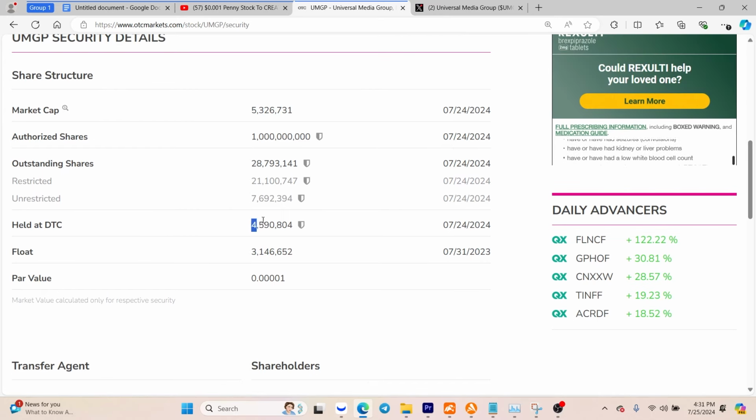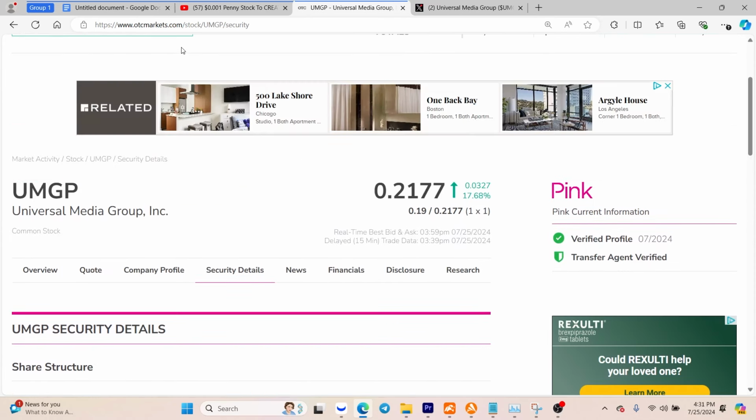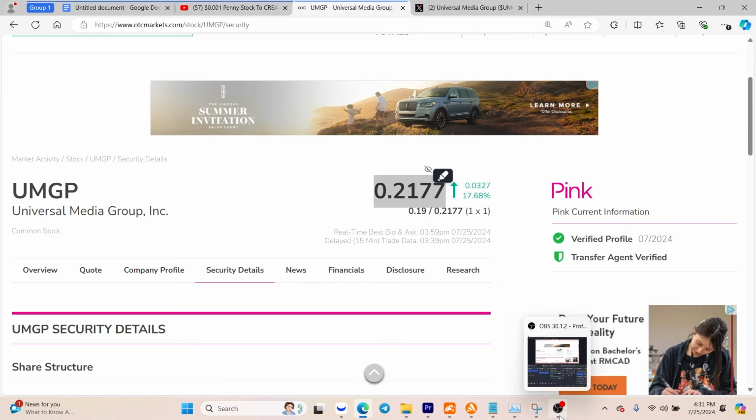The float is already small, so once we get all these eyes on it, I'm expecting a major move. So currently trading at 21 cents or just over that, pretty confident we do see a big move with this one going into next week and into tomorrow.